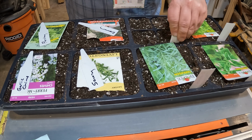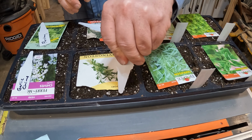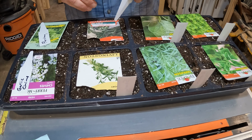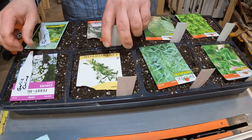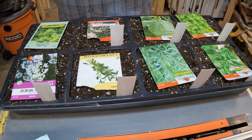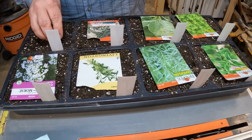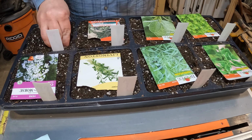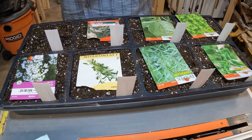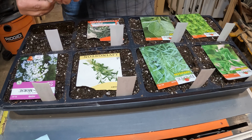I've had inconsistent, to say the least, luck with herbs in the past. I end up with stuff that either does absolutely nothing or does really well at the beginning, and then by the time I need it to do its thing outside, I've got basically nothing. So, not entirely sure if that is just the way herbs go. I know some plants or some categories are a little bit more difficult to grow, but we're going to see if we can change that this year and hopefully have a decent setup.